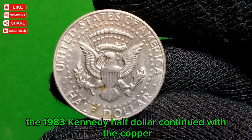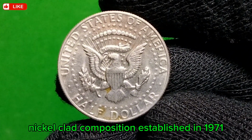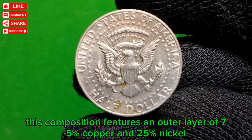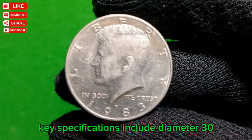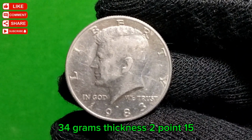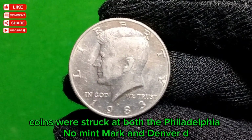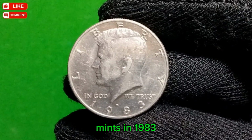The 1983 Kennedy half dollar continued with the copper-nickel-clad composition established in 1971. This composition features an outer layer of 75% copper and 25% nickel bonded to an inner core of pure copper. Key specifications include diameter 30.61 mm, weight 11.34 grams, thickness 2.15 mm, edge reeded with grooves. Mint marks: coins were struck at both the Philadelphia, no mint mark, and Denver, D mints in 1983.